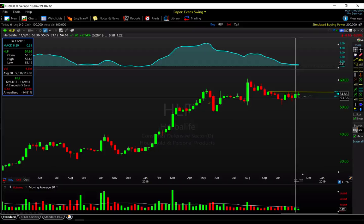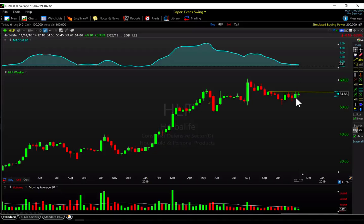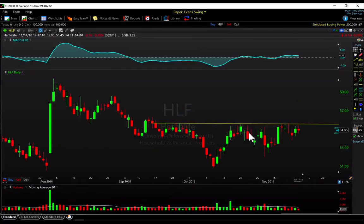Call it $56, just under $56. If we can start to launch through there on volume, that's a pretty interesting looking setup to me. This is a weekly chart, so remember that, but you can certainly refine over just these recent highs here. So that was number 2. That's again from my watch list.